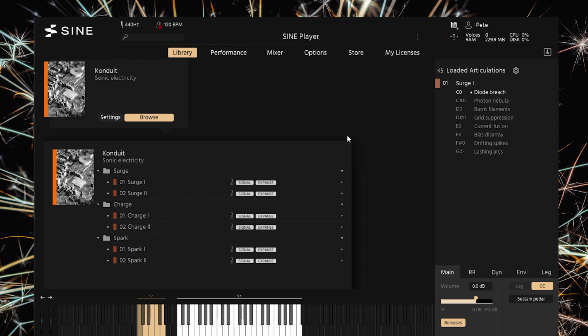So we're going to check some of these sounds out. There are 2 microphones. We have Signal and we have the Expanse mic. So I'm going to leave these on just so we can get the full feel of the libraries. I've loaded up Surge 1 and we have Diode Breach. And all I'm going to do is just play a single note across the octaves and use the mod wheel.